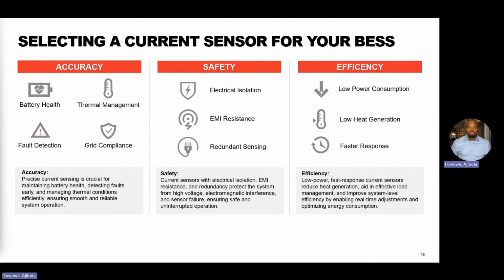Power dissipation and generation as well. So EMI resistance and robustness. Shunt technologies are sensitive to electromagnetic interference and other forms of electrical noise, particularly in high voltage environments. This can lead to inaccuracies in the voltage measurement across the shunt.